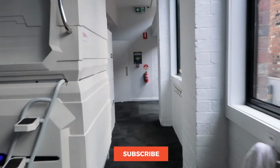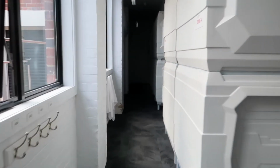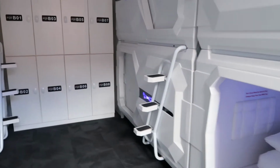So guys, here we are walking down the hallways in amongst all the different pods. I'm just making my way over to my section. I think I was in section B. So here we are turning into where my pod was. You can see it on the right there with the open door.